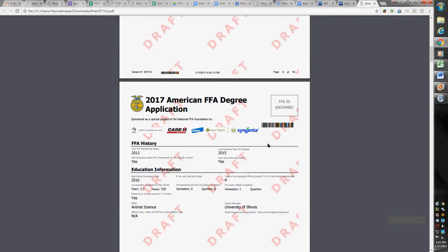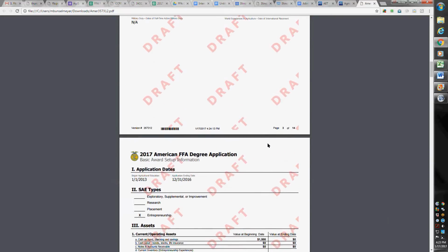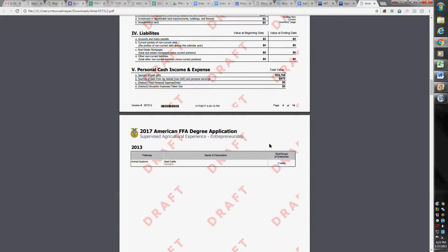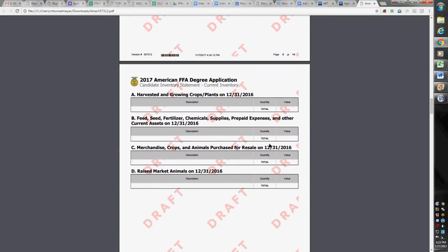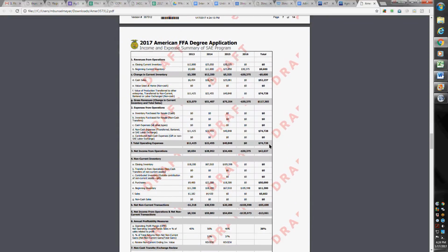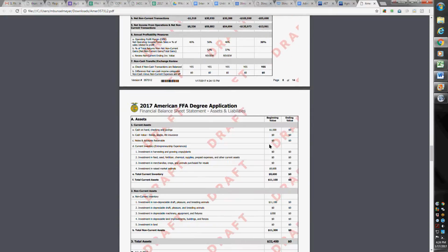Basically, the first two pages are everything from your cover page that we put on there. This page 4 of 14 is your basic setup page, the information you shared in the very beginning. And then the rest of the information, as you type it in, goes into the following pages. Here's all your current inventory and non-current inventory. This is your income and expense pages. This looks like pages 8A and 8B from the old State Degree. If you remember that, that's what that looks like.